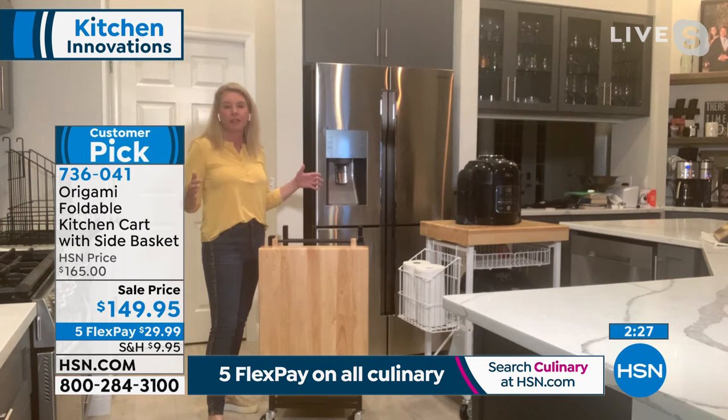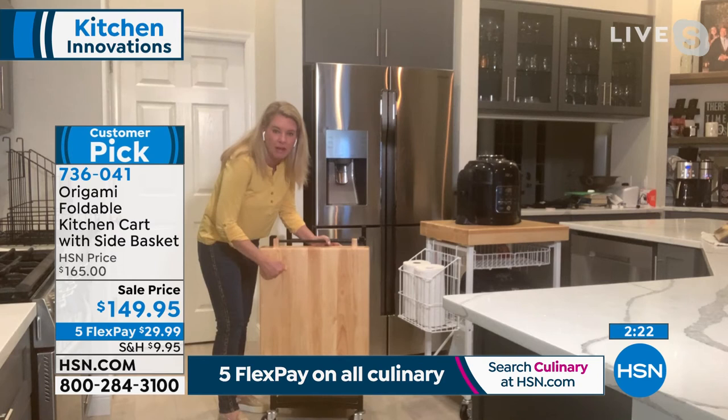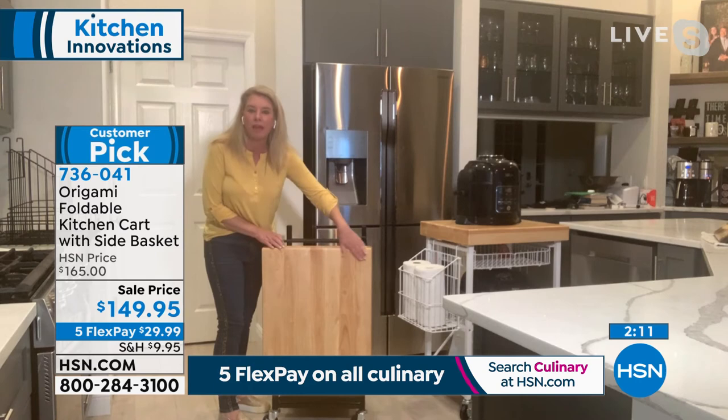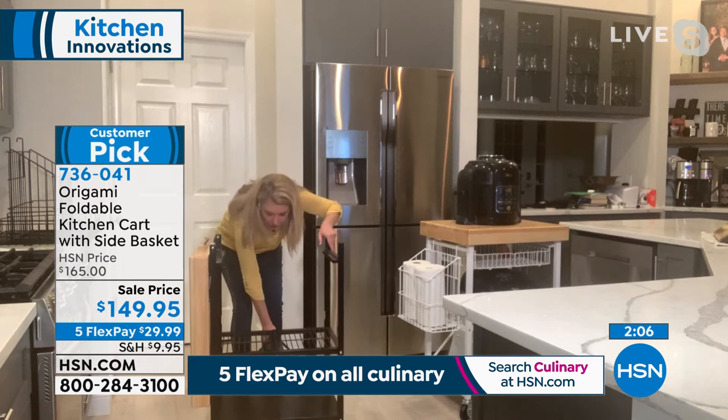But I wanted to show you the quality on this, okay? This is what we're talking about. This is solid wood. It is absolutely stunning. It's absolutely gorgeous. If I were to show you these side by side, they wouldn't be the same because that's not how natural grain wood works, okay? This is gorgeous. But let's say you get it for one reason and you're like, you know what? I don't need a kitchen island right now. It breaks down to nothing.